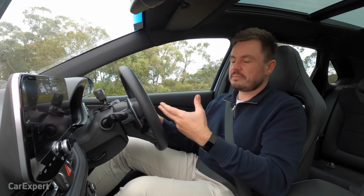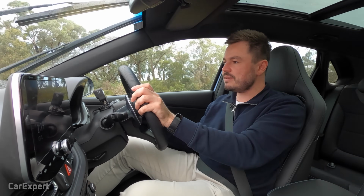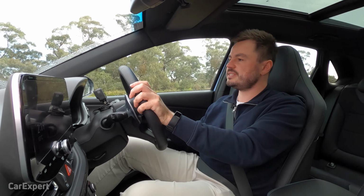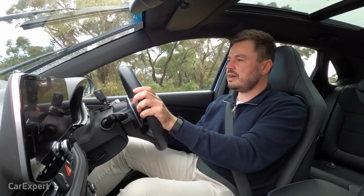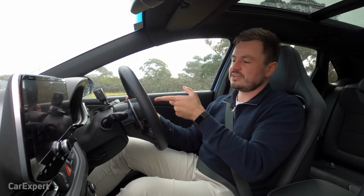This car, when we picked it up, has been tested by some of my other team members. It's done a bit of highway driving, and we've done some performance testing today. So it is probably a higher figure than what you'd expect to achieve with this. But given the type of car that it is, I don't think that's too bad.